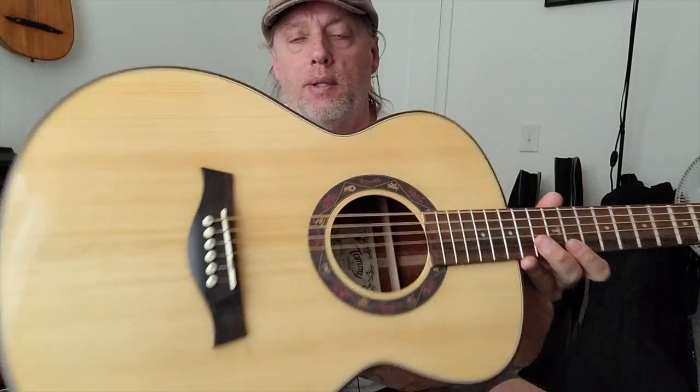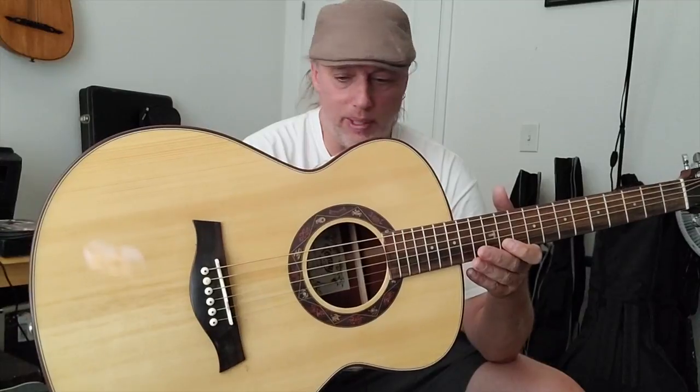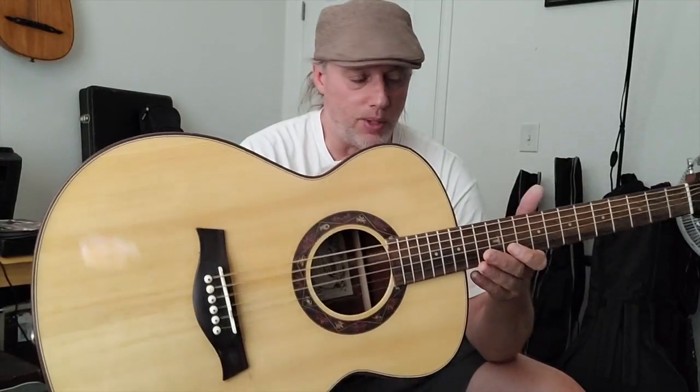They're reasonably well made. You can see the rosette's kind of nice, and it is a solid spruce top with a laminate back and sides. I mean, if it said Yamaha here or Alvarez, you wouldn't bat an eye, because it's a very traditional looking guitar. There's nothing exceptional about it, and it's not poorly made at all. It's just that they are in a state.